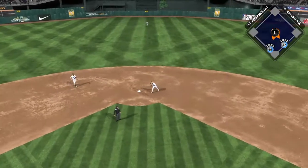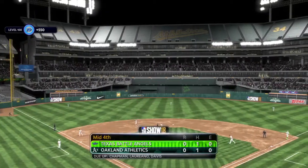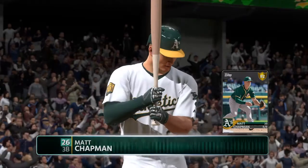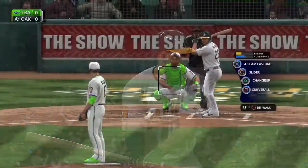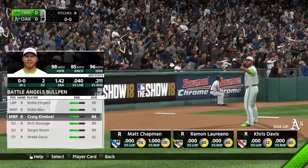Bounce towards the second baseman. Throw in the dirt, but a good scoop at first saves an error as the side is. So that brings up the always intense Matt Chapman. He'll look to get something going here in this scoreless ball game.